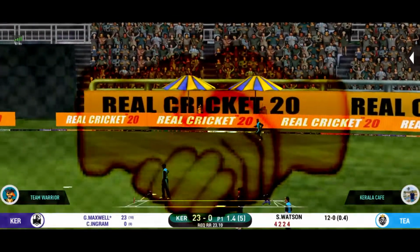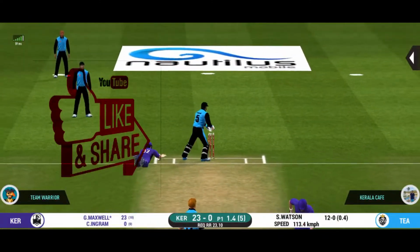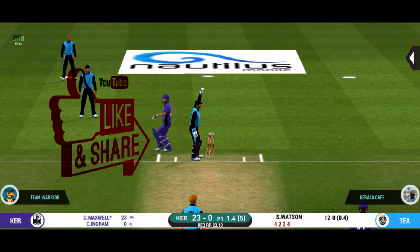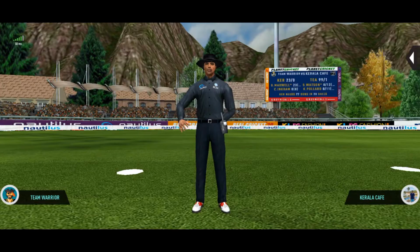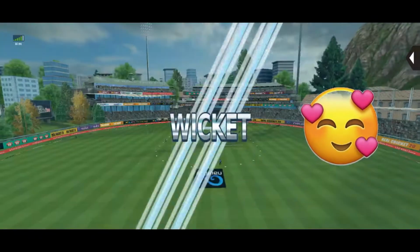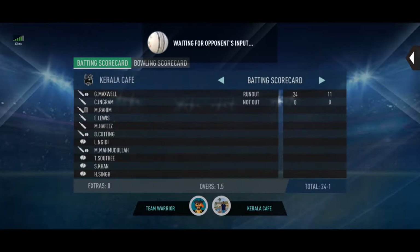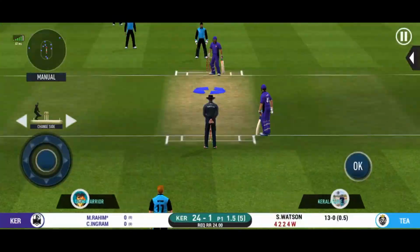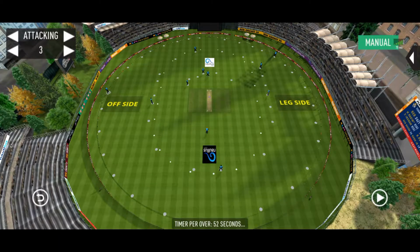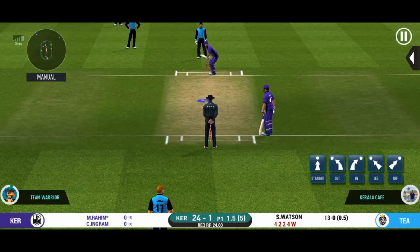They have run the first one quick. Chance of a run out, and that's out. Has to walk back to the pavilion. That was such a waste of a wicket.